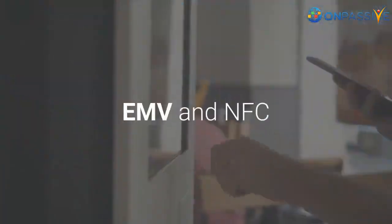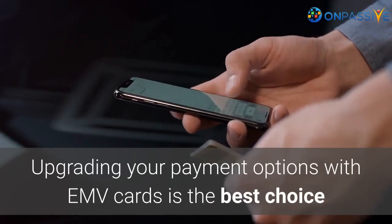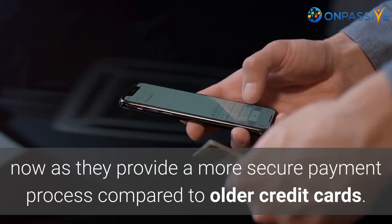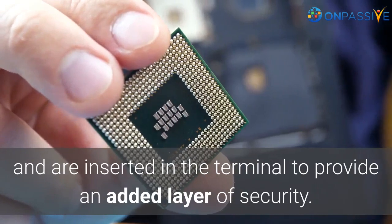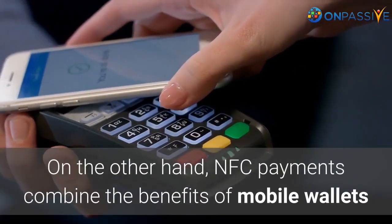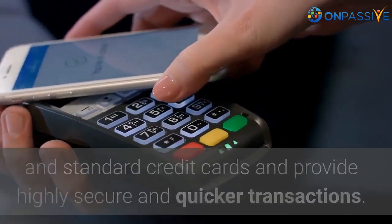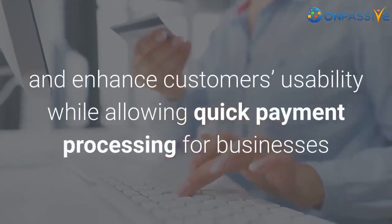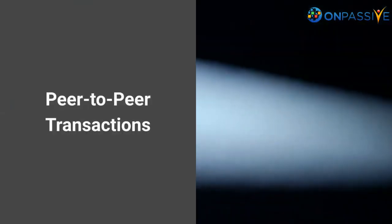EMV and NFC. Upgrading your payment options with EMV cards is the best choice now as they provide a more secure payment process compared to older credit cards. They come with a tiny chip and are inserted in the terminal to provide an added layer of security. On the other hand, NFC payments combine the benefits of mobile wallets and standard credit cards and provide highly secure and quicker transactions. These payment methods are much faster than traditional methods and enhance customers' usability while allowing quick payment processing for businesses.